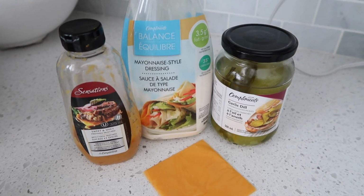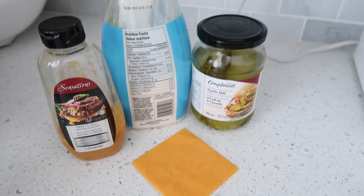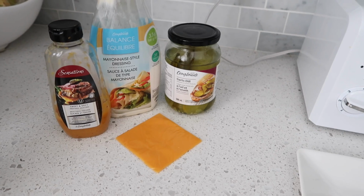Mustard, I love this mustard so much. Mayonnaise, this is very, very low calorie. It's 35 calories per tablespoon and normal mayo is around 100 calories. There's always a healthier option, so make sure you guys look at the back and check out the calories. It's super important when we're on a deficit.